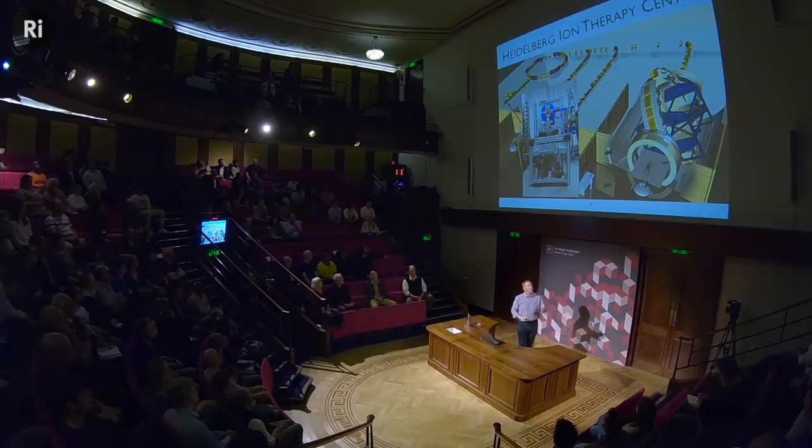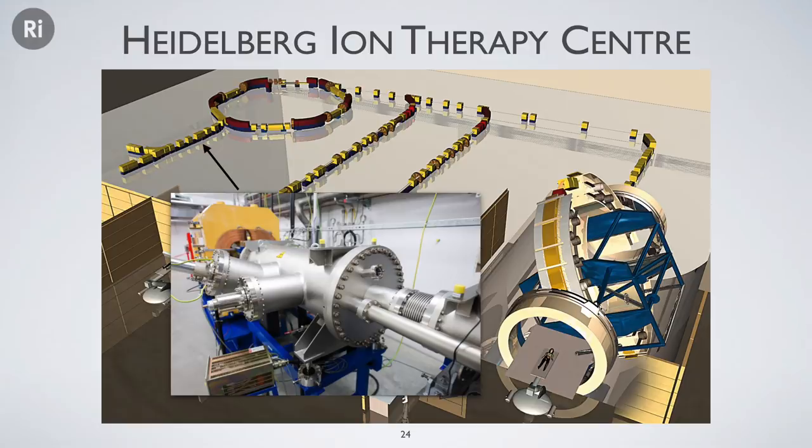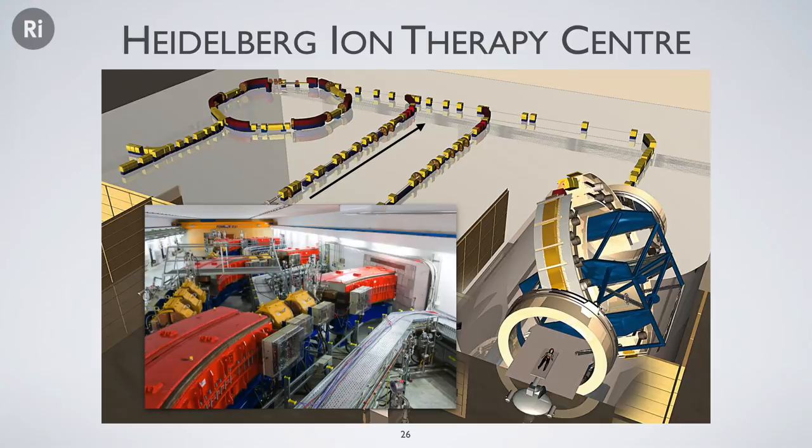So right at the start, you've got an ion source. You've got that insignificant bottle of hydrogen gas, or CO2 if you want to make carbon beams. You've got a linear accelerator, what the guy in the video described as LINAC 2 at CERN, which is now LINAC 4. You have an accelerator ring, you have a synchrotron. Rather than it being 27 kilometers in circumference like the Large Hadron Collider, these are only about 20 meters, so much smaller. So that accelerates those protons up to the energy that you need. Then you have beam transport lines, so magnets that allow you to focus and steer those protons or carbon ions and send them where you want them to go.